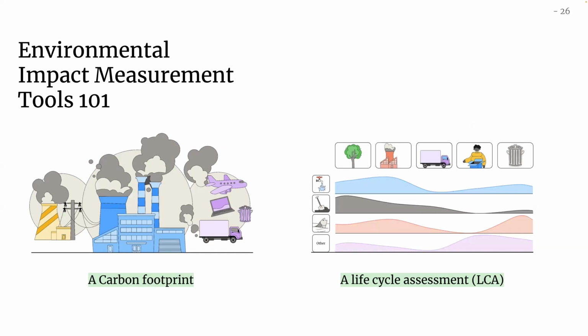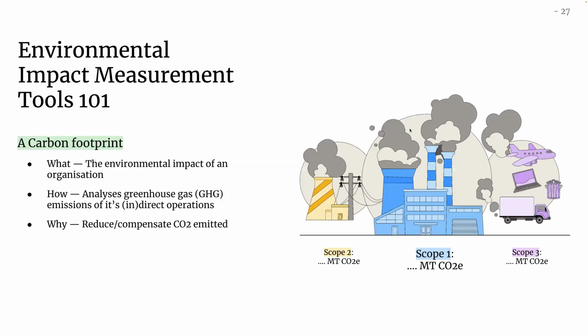The carbon footprint and the life cycle assessment. The carbon footprint is one that is well known by a lot of people, but not necessarily everybody knows what it actually does. A carbon footprint looks at the environmental impact of an organization. So the entire organization, not one particular product or one particular service or one particular department, the entire thing. And it analyzes impact from one perspective, and that is the emissions that this operation emits. So it looks at all greenhouse gas emissions, even though it's called carbon footprint. It also looks at very different types of greenhouse gases.